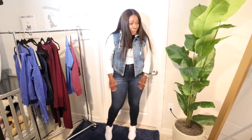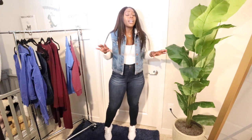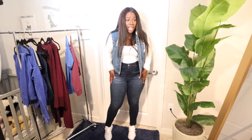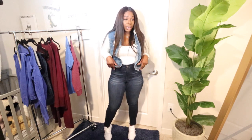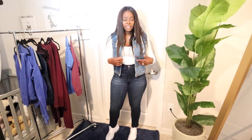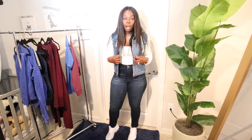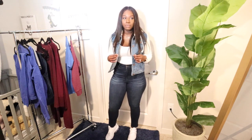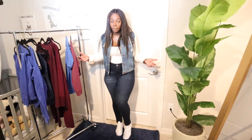But this is cute, guys. This is like back to school vibes, or you just want to be chill and go out to the park. I would definitely recommend this outfit. They did have some pants that were paired with this jacket, but they didn't have no stretch, and I have to have some stretch. You can also dress this up if you want to.